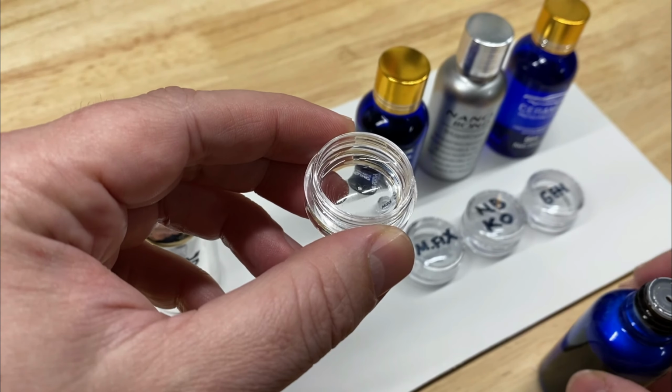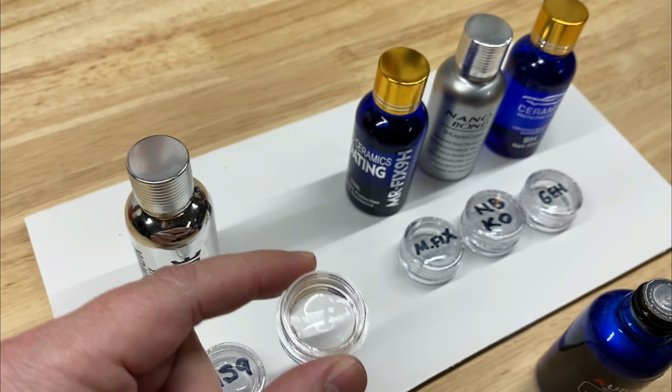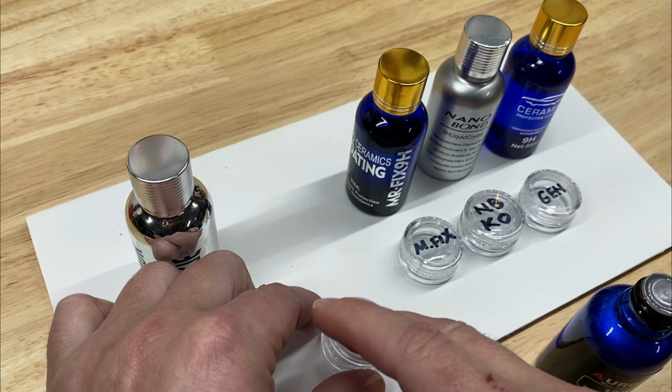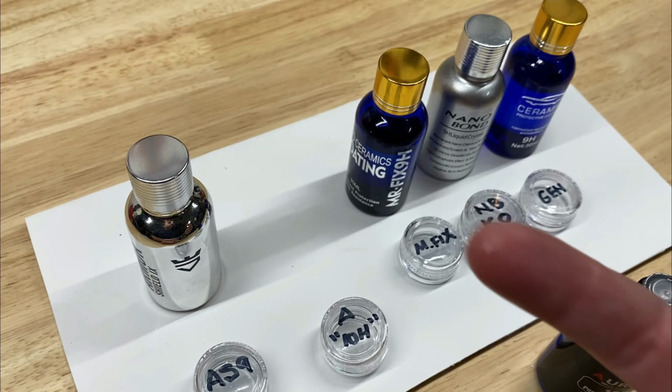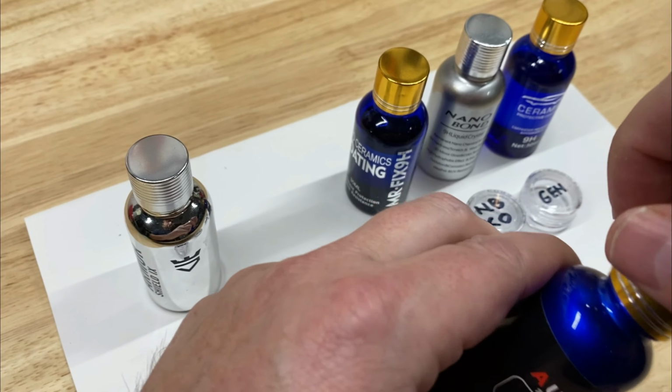30 there. I can already tell this is more watery than the Armor Shield. I got some on my finger, and it feels cold, like when you get rubbing alcohol on your skin. I got a feeling that's what's in this, whatever it is. Okay.